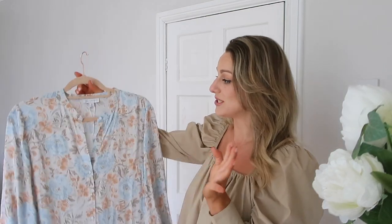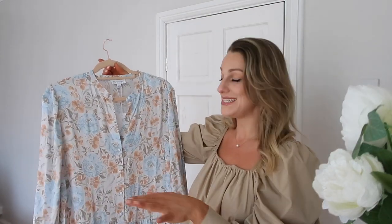And the shoes that I wore in this haul are not from ASOS, but they will all be linked down below. So this is from Warehouse, this is a 10, and it was only a little bit tight on the bust. Everywhere else, it was absolutely gorgeous. And this is the most expensive piece in this haul as well.